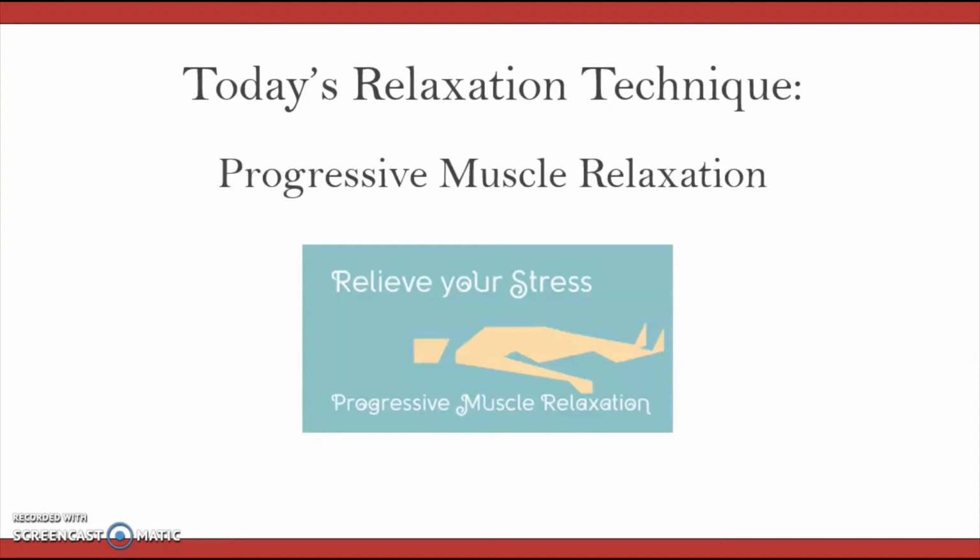Finally, tense your entire body. Tense your feet, legs, stomach, chest, arms, head, and neck. Tense them hard, but without straining. Hold this tension.